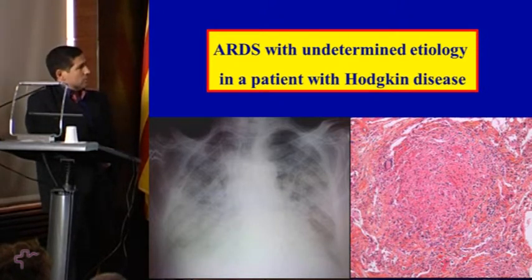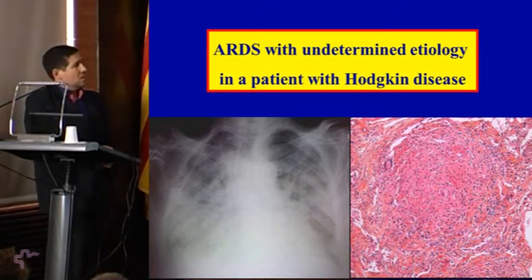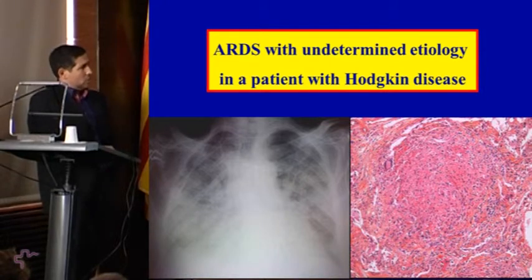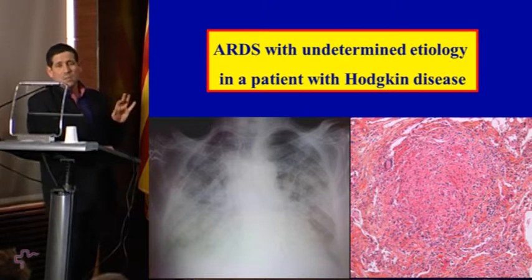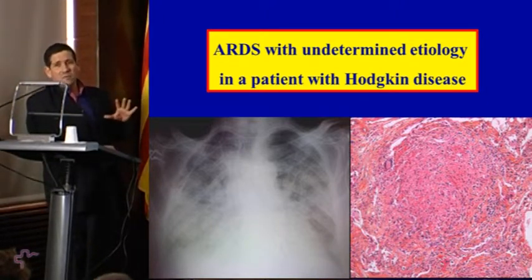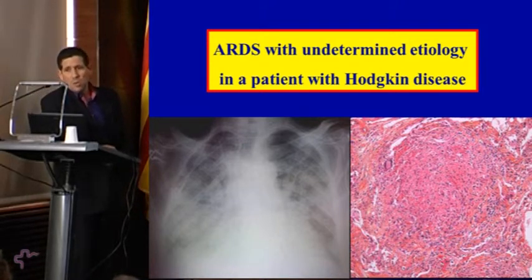But he has an acute respiratory failure, with no septic shock, with almost nothing else than a very diffuse pulmonary involvement, and a quick need for intubation. And this patient will have 3 BALs, everything is negative, 7 searches for tuberculosis were negative, and everything was negative. He died after 2 weeks of ICU, and 5 weeks after, the cultures for tuberculosis grew positive.